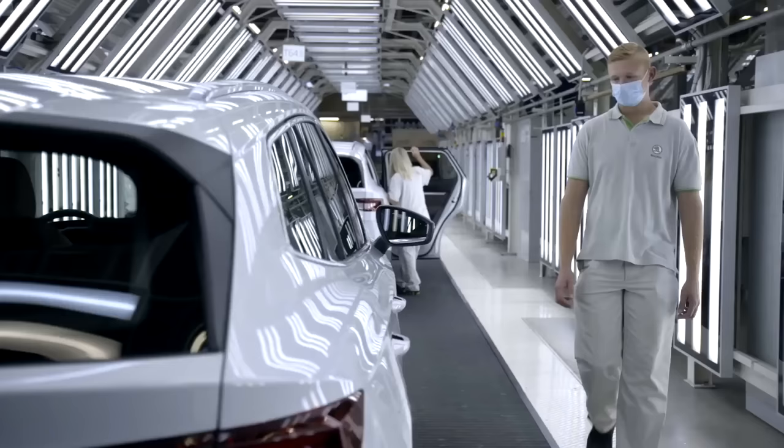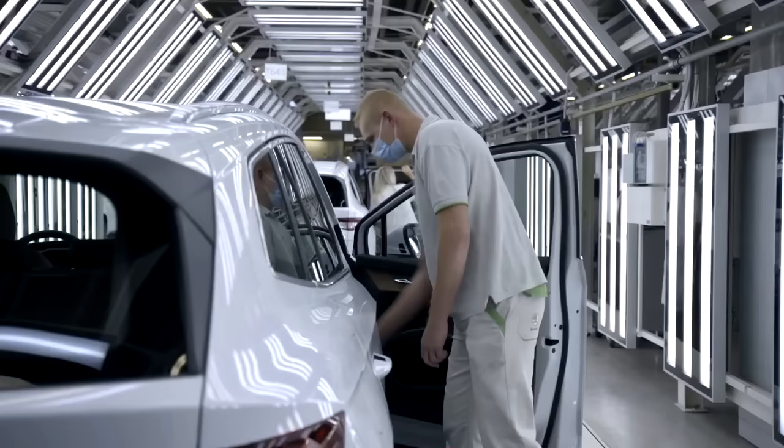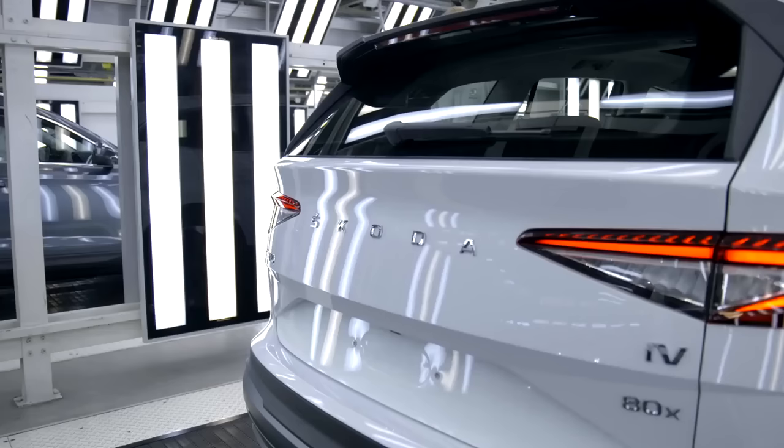One of the last stages in the production of the Skoda Enyaq IV is, of course, quality control. Not only the condition of the paint is checked, but also the entire interior and other details of the car.